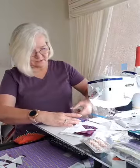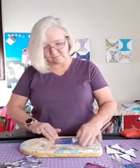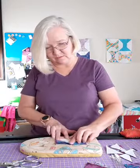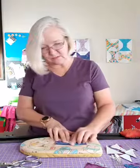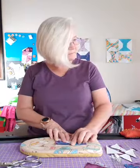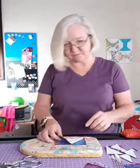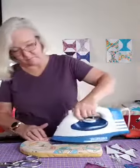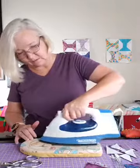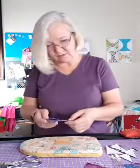All right, real quick, I'm just going to iron this open. Yeah, see, now that one, when it did that to me the last time, it might be my tape on there. I think I'm going to redo that one. Anyways, okay, so maybe because of the direction I'm going.